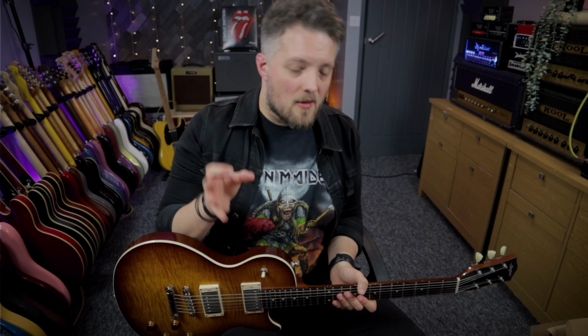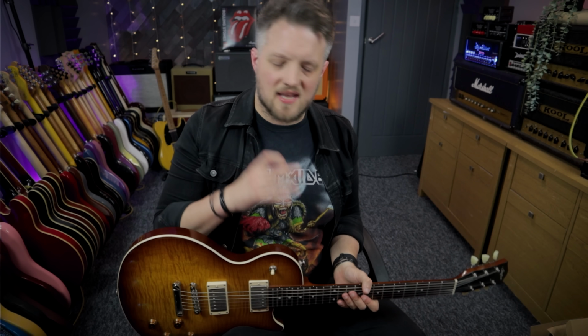So I love this lick because it's pentatonic and it's blues, but those outside notes that you add from the natural minor scale just give it a slightly different flavor. So here's how it sounds once more in full.